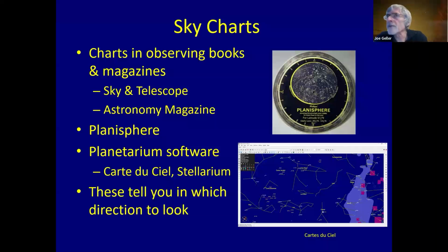So it can be used throughout the year. You don't need a different piece of paper for every month. And the way it works is that center section shows the stars that are visible that night. It shows where the North Star is, and we'll talk about that in a little while. And you can rotate it to see how it changes during the course of the night, or you can change the point to a different day.